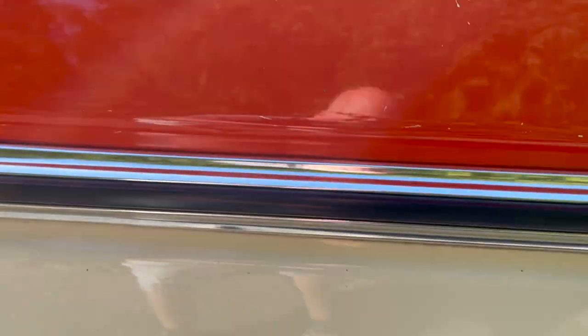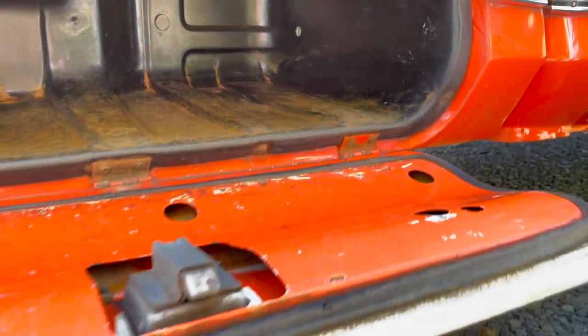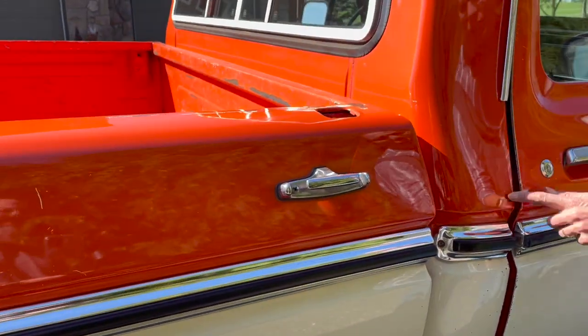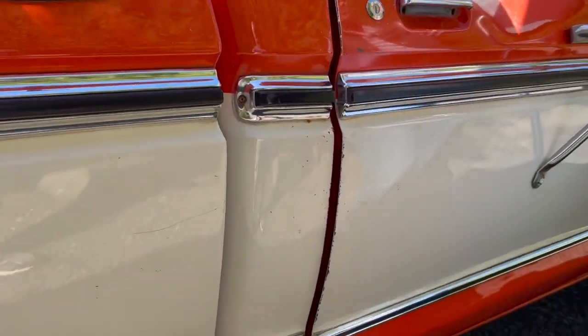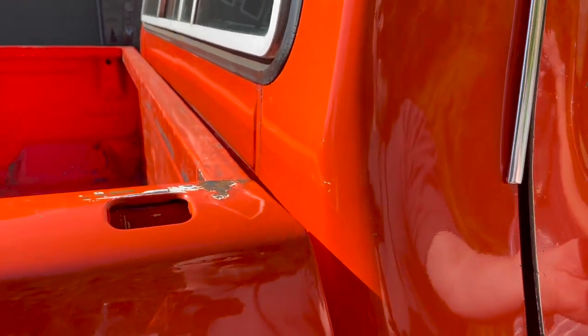And then got your storage area underneath, which is such a nice feature, nice and clean in there. You could totally put your toolbox in there immediately. And then similar paint rub through, kind of some patina on this side. There, just no rust. I mean, this thing is just amazing.